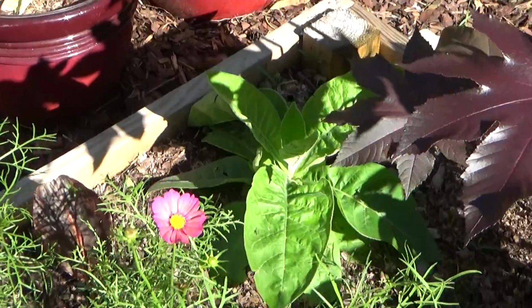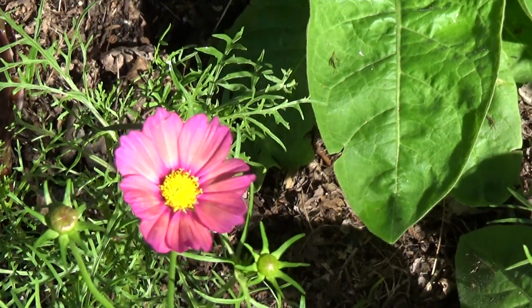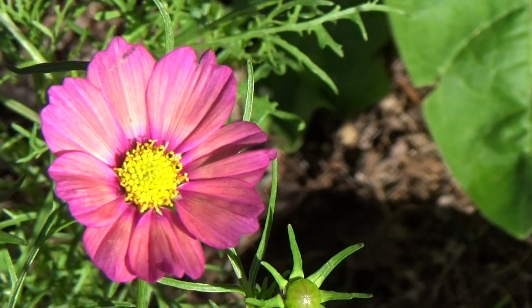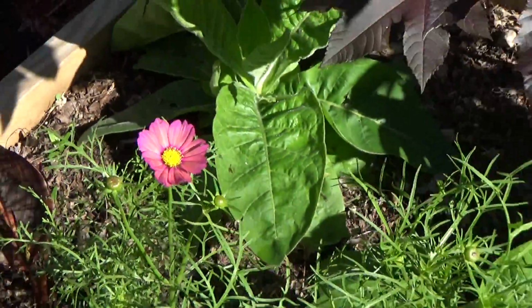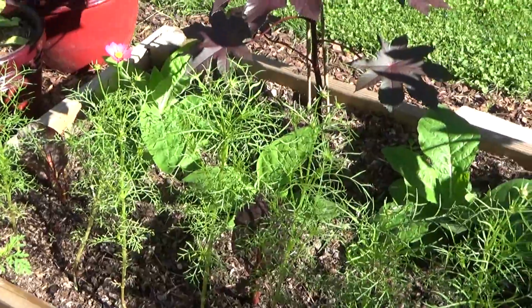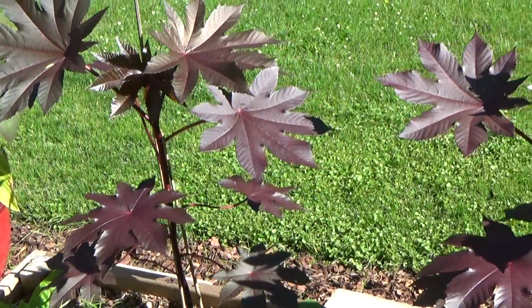Bugs are out today. And I like this cosmos. This is a new one this year. And I love how it's kind of purpley, fuchsia, peachy, all at the same time. I've never planted cosmos before, so... And again, this is all seeds that I started. The Nicotiana, the cosmos, the castor oil bean.